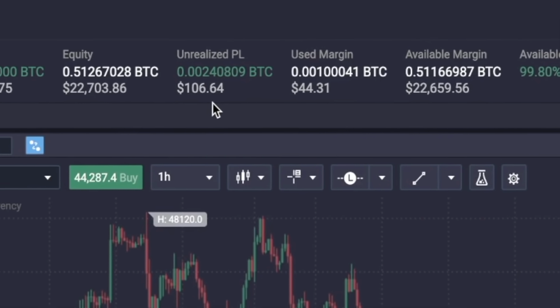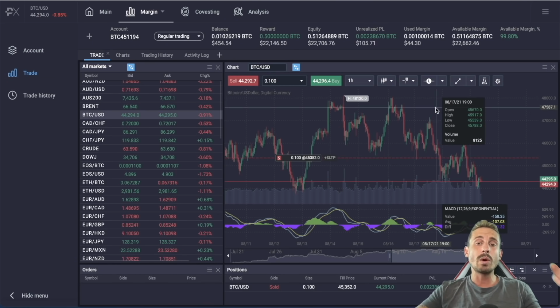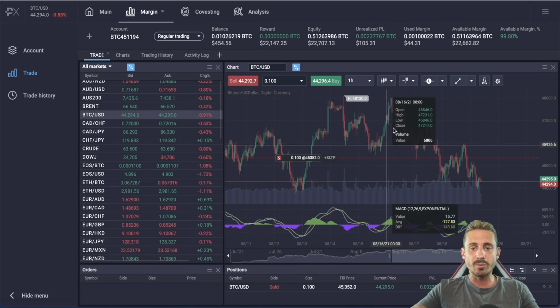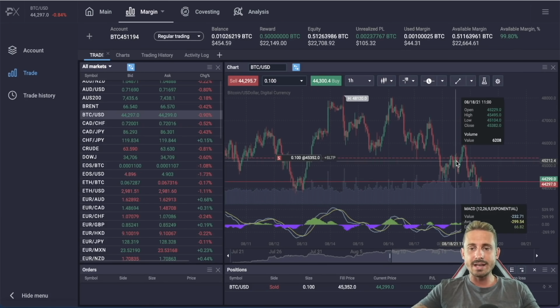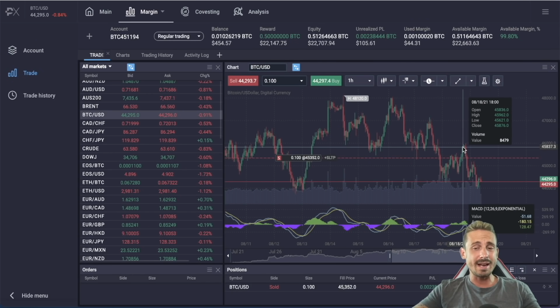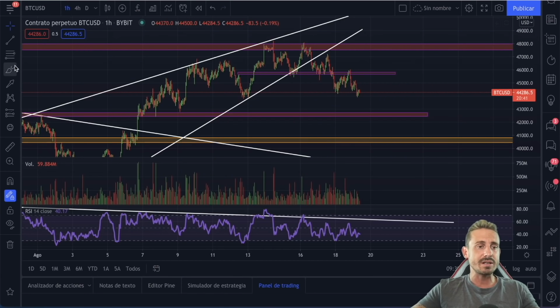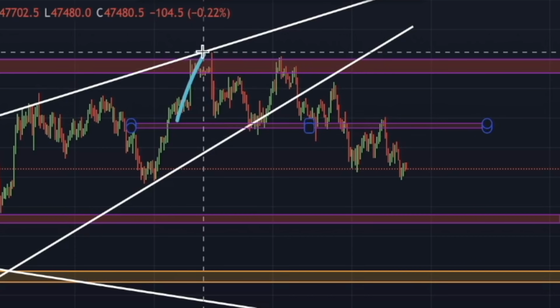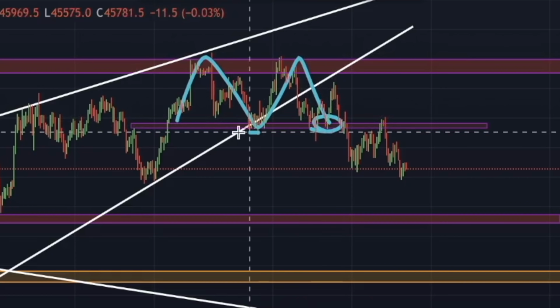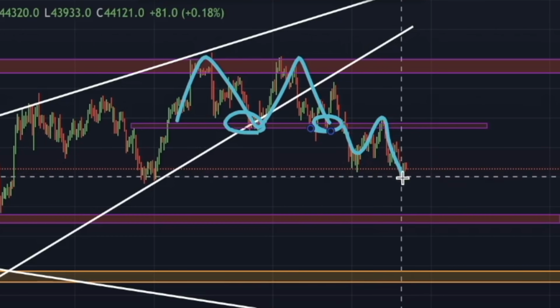So as you can see on PrimeXBT, I've got over $100 worth of profit. It's been less than 24 hours. Here you can see the double top scenario we broke down, and here's where I entered my trade at 45,352. I was a little bit in negative, but now I am perfectly in profit. Here on the chart, we can see the scenario mentioned yesterday, the double top here with this support. We entered here at this bounce, a little bit in negative, and now I am in a profit.